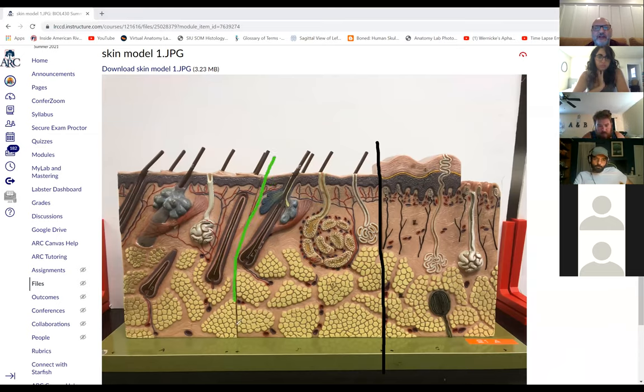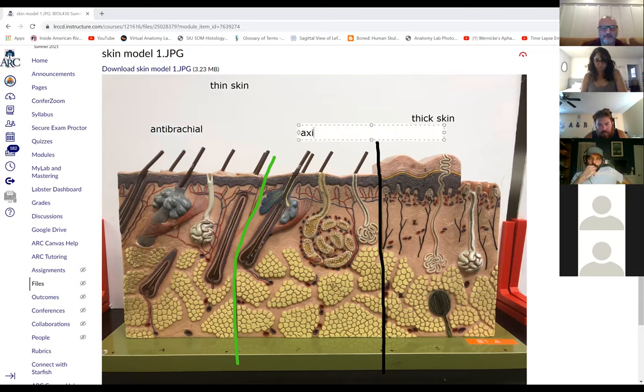It's actually three. If we look closely, this is clearly our thick skin. And these two over here are thin skin. But this piece over here is more like the antebrachial region, or the scalp region. Whereas this one here in the middle is axillary.